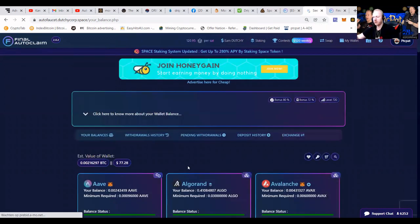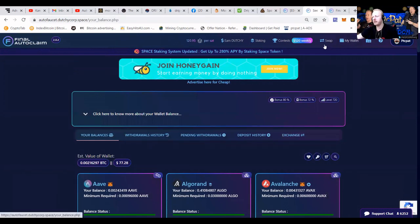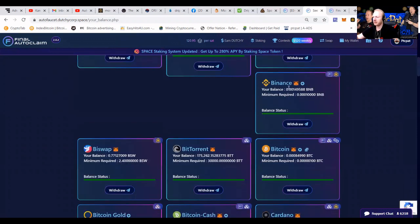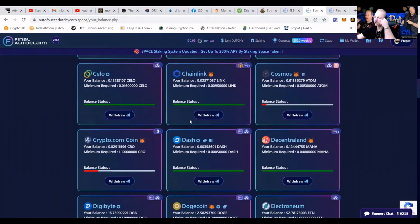For me, I'm now in the moment focusing on getting more. One second, it has to load. I am focused on getting more space token, as it's quite cheap in the moment. I love it when it's cheap, so we just get some more. You can see that I'm getting some Bitcoin, I'm getting some AVAX, I'm getting some Betfury. You can see that it's just getting different coins. You just let it run.